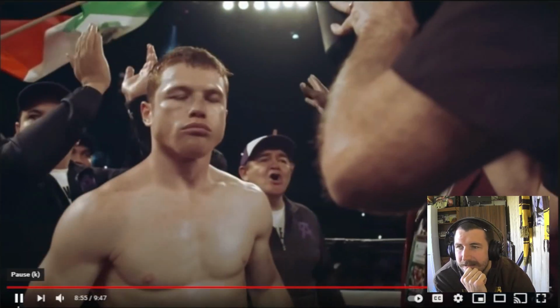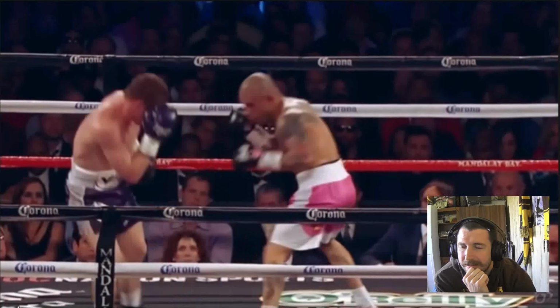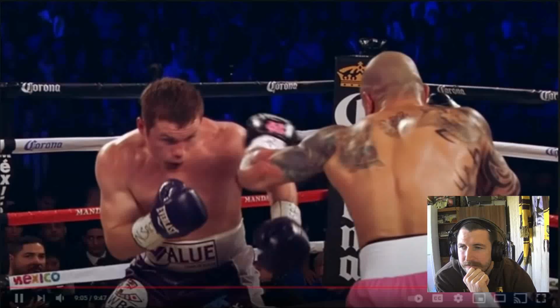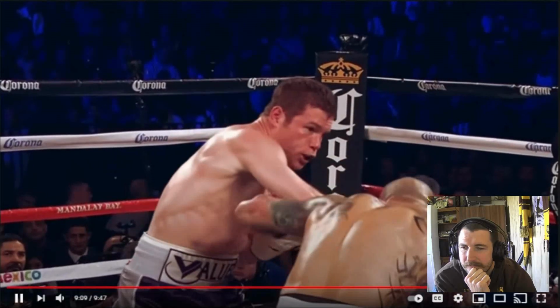The right hand counter is seen many times in his fights, but it doesn't get any cleaner than this one against Miguel Cotto. He dips just enough to slip the punch, then returns fast with a right hand.